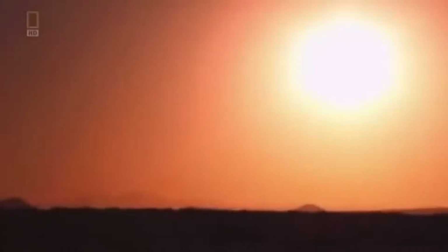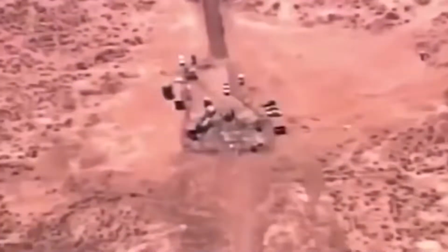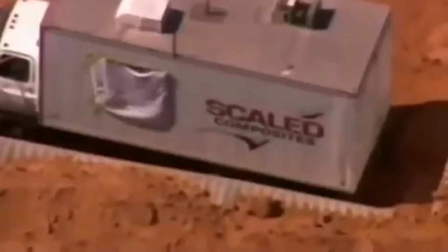In the Mojave Desert, things take a tragic turn. The explosion happened just after 2:30 Thursday afternoon at a remote location at the Mojave Airport. 3 Scaled employees are killed in a rocket test explosion. It's the company's first fatal accident. We've had no injuries from anyone. And we've done some really dangerous stuff.